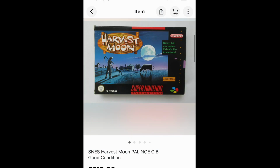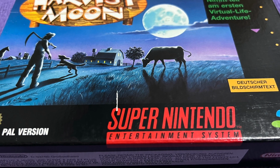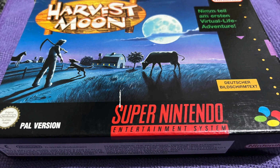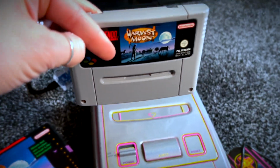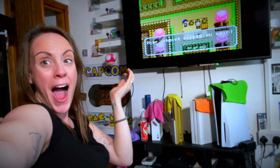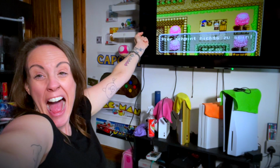That was until this copy appeared for £225, from an eBay account that specialised in mint games. But is it real, Gem? Is it real? I'm about to prove to you with this simple test in the console that this game works. Yes, it works. But then I realised just because it works doesn't necessarily mean it's real.